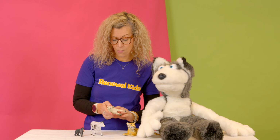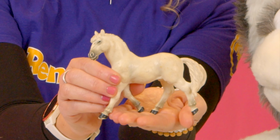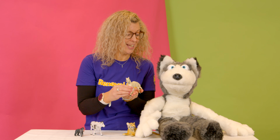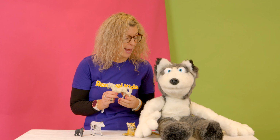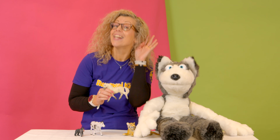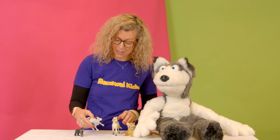Now, what else have you got? Oh, I like this one. What's this beautiful white animal? Do the children know what this one is? Are you ready? Everyone shout it out. It's a horsey. A horse. And what noise does a horse make? Are you ready? You're going to shout it out with the children. One, two, three. Neigh. Well done. Right, what else have you brought with you today?